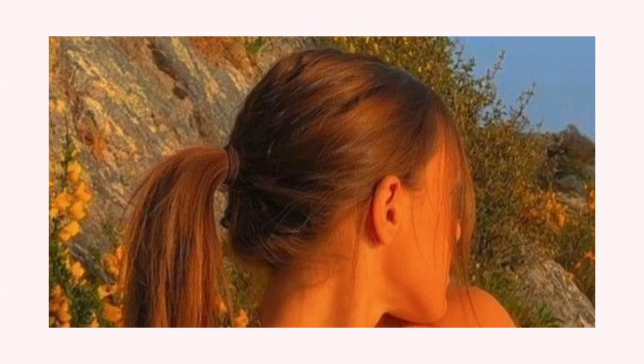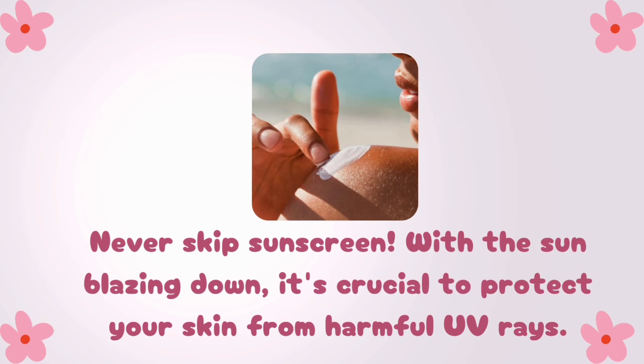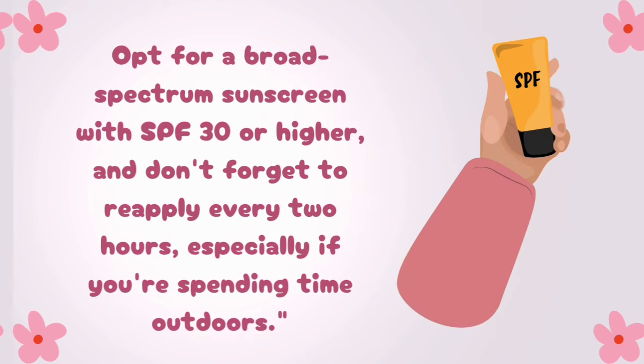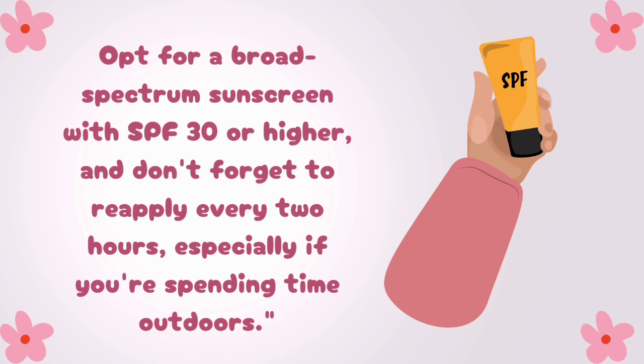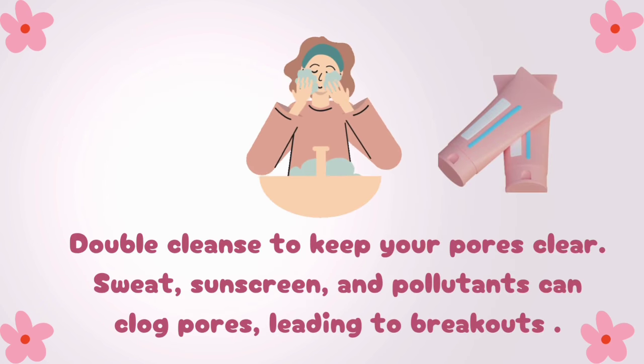Let's dive in! Hack number 1, never skip sunscreen. With the sun blazing down, it's crucial to protect your skin from harmful UV rays. Opt for a broad-spectrum sunscreen with SPF 30 or higher, and don't forget to reapply every 2 hours, especially if you're spending time outdoors.